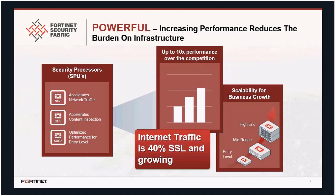And through the use of these security processing units, we can get up to 10 times the performance over our competition. And it's also scalable from the entry level on up to our 14-tier chassis and everything in between to provide you that single pane of glass and single management across the board, so you're getting the best, again, price for performance in the industry for the level of security that you need.